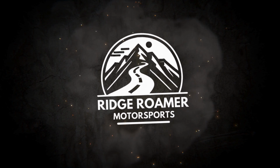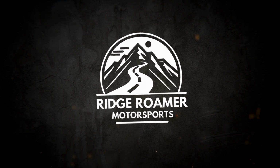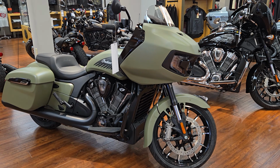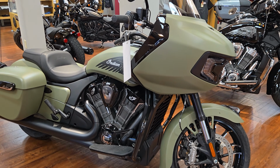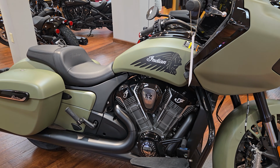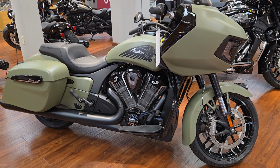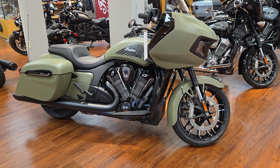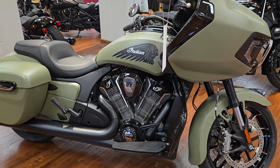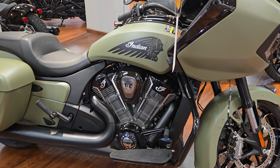Today on Ridge Rumor, we're going to go over the differences between the Challenger and the new Chieftain PowerPlus. So the Challenger has been around for 4 or 5 years now, powered previously by only a 108 cubic inch overhead cam liquid cooled V-twin. It is now available in a 112, which this one is.